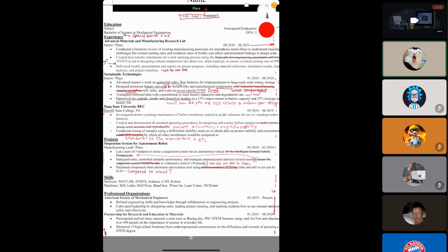However, perhaps it's really low percentage. Perhaps it's like 5%. Maybe the thing was super expensive. In that case, I would actually leave the 120 rather than say 5%. Fair enough. I might suggest that it be taken off simply because it seems to me like these are perhaps material costs.